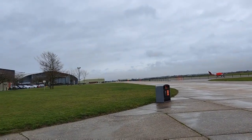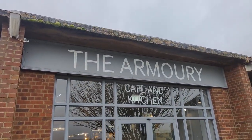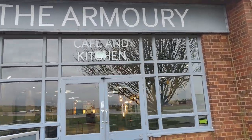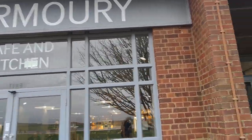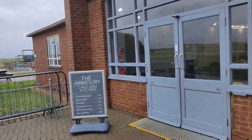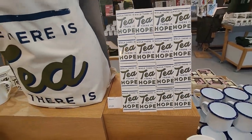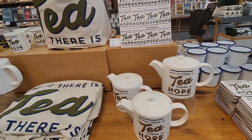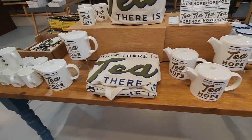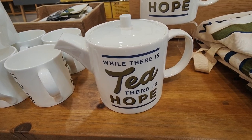Yeah, I'm gonna have a little look in the gift shop, but I think that's about it. Yeah, here's a little cafe, the Armoury. Had me a little pot of tea, pulled pork chips, and a pastry cost me like £8, so, you know, not cheap, but about what you'd expect to pay at those sort of places. Yeah, nice chips though. Very, very true.